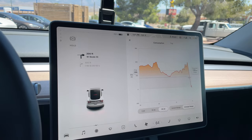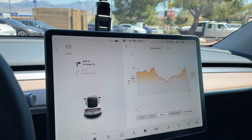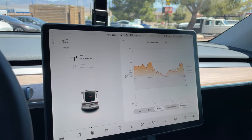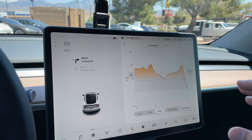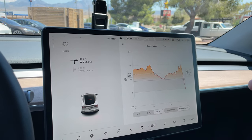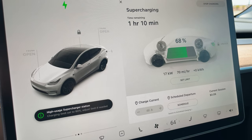So I was like, oh, it was getting too close, and I need like 140. It's down to 127. So I started getting a little worried, and I was like, you know what? The Kingman, Arizona Supercharger is like 10 minutes away. I'll just charge there. I'll do it for 10 minutes and then we'll go. It's like a 120 kilowatt charger.